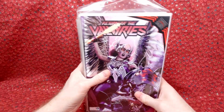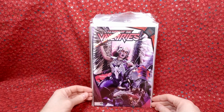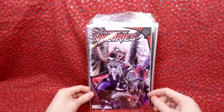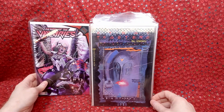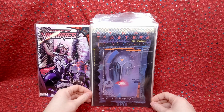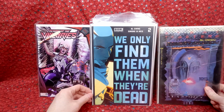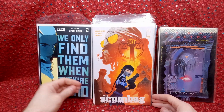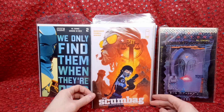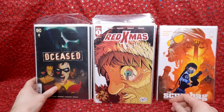Okay, final stack. We have Return of the Valkyries number 1 variant edition. Again, it's the same as the Virgin variant, but the one with the trade dressing. That one is awesome, though. I love that cover. Stray Toasters, number 1, I think. Awesome Bill Sienkiewicz cover. Love his artwork. We'll Only Find Them When They're Dead, number 2. The Scumbag, number 3. That's a cool cover. Deceased, number 4. This one looks kind of beat up, but that's still cool.